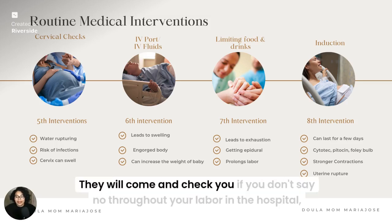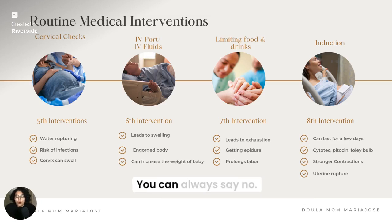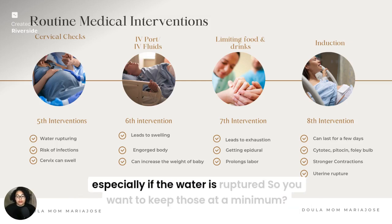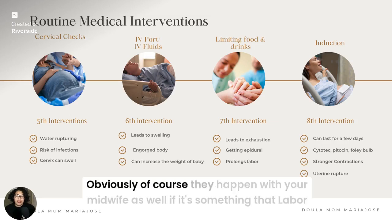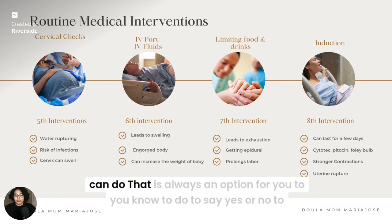They will come and check you throughout your labor in the hospital if you don't say no, especially if you have the epidural, Pitocin, or if you're induced. You can always say no. You do not need to be checked. There are risks, like your cervix can swell the more they mess with it. Infections can happen, especially if the water is ruptured, so you want to keep those at a minimum. Obviously, they happen with your midwife as well. If labor has been going on for a while and they want to see where you're at to see what else they can do, that is always an option for you to say yes or no to.